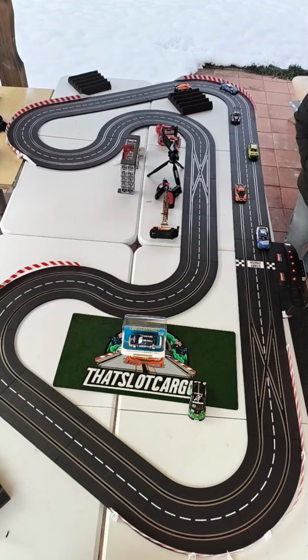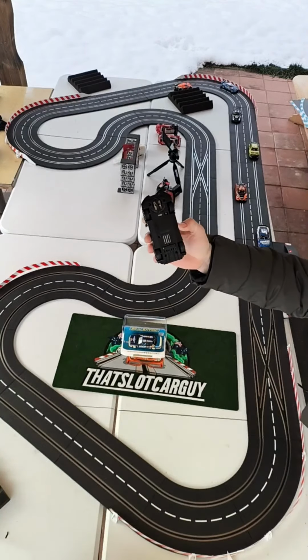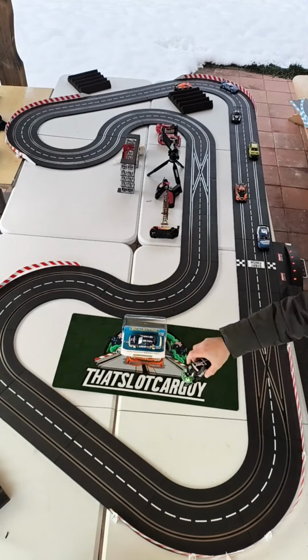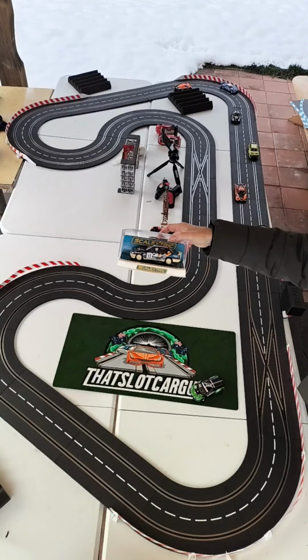Okay, quickly before we get into race number 3, underneath the cars, there's a digital chip that's installed. Very simple to do. They come non-digital and digital. That's Scalextric and Carrera. This car right here is a non-digital car from Scalextric, meaning I can't put it on this track because the power delivery is different.